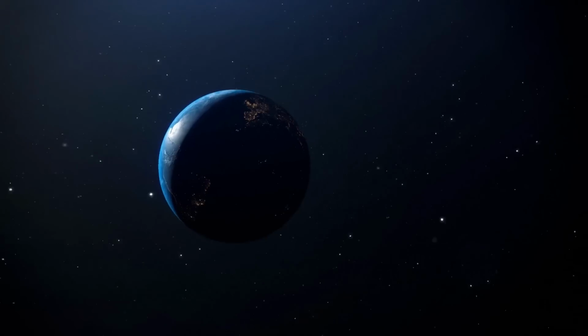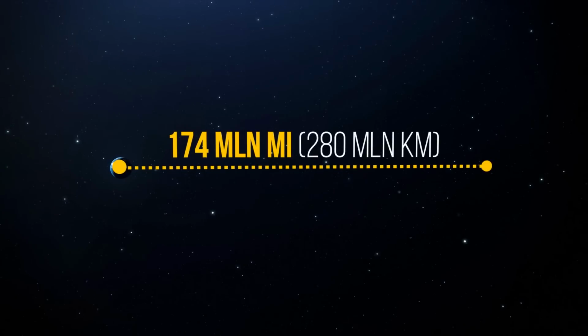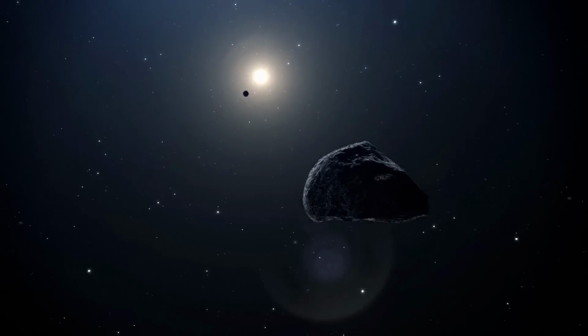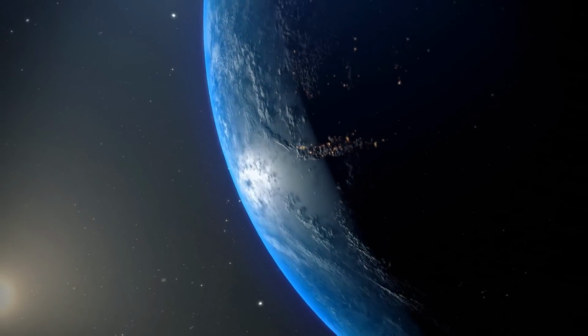By 2070, the meteorite will be almost 174 million miles away from us. It still has a very long journey ahead of it, so we're safe for at least 100 years, or even more. Besides, our planet has survived something even worse.